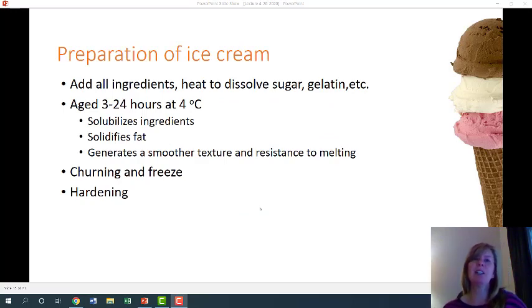So that's a little bit about chocolate. There's great information in your book. If you want to know more, read up in your book. There's great stuff in there about the history of chocolate and more specifics about molecules and compounds and how they're interacting to create the flavor and texture we do today.